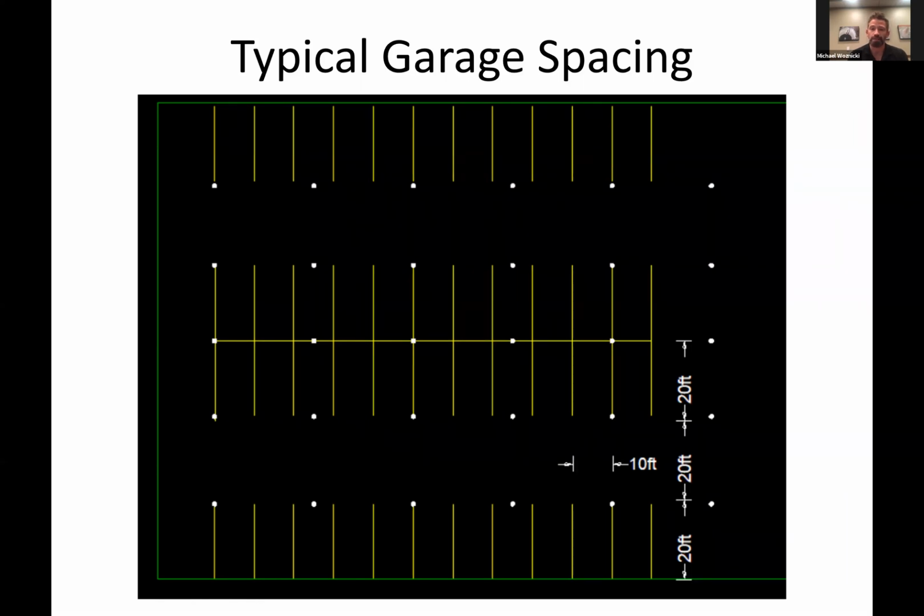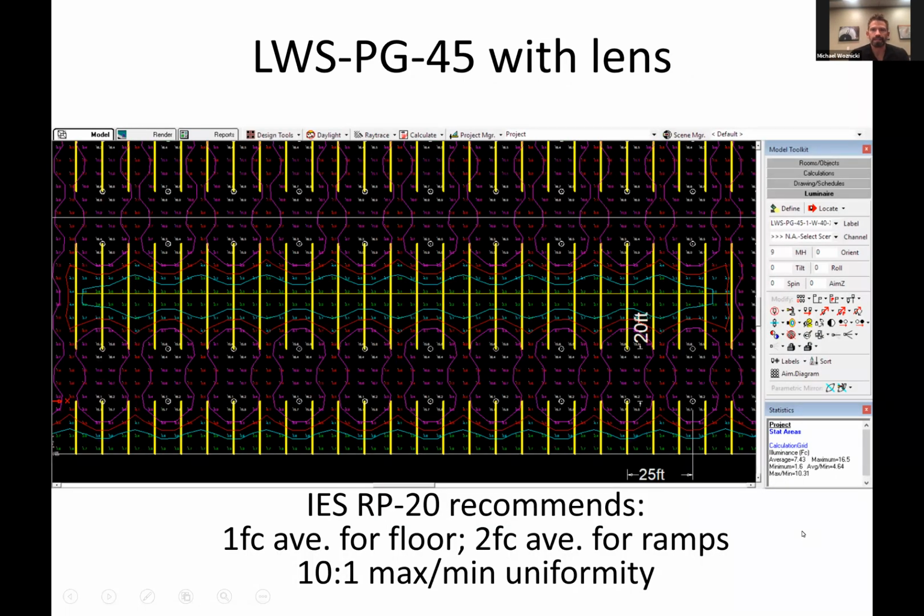So if we take this spacing right here, and it's going to be 20 foot by 25 in a standard grid, and we run calculations with the next slide, we're going to see that our 45 watt meets up with IES recommended standards. That's the Illuminating Engineering Society. In their document RP20, they say that they want to have at least a foot candle average across the entirety of the floor. For the ramps, they want to have a minimum of 2 foot candle average and a maximum uniformity of 10:1, which is at least twice as aggressive as what you would see for a parking lot, because they recognize that it's inside of a confined space.